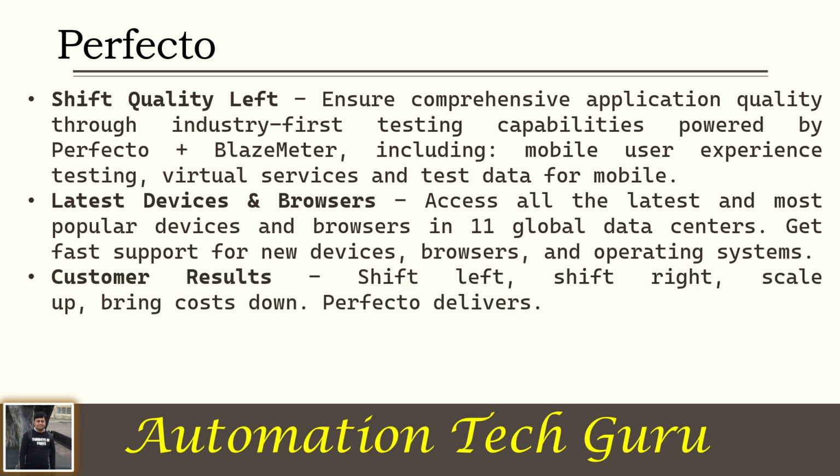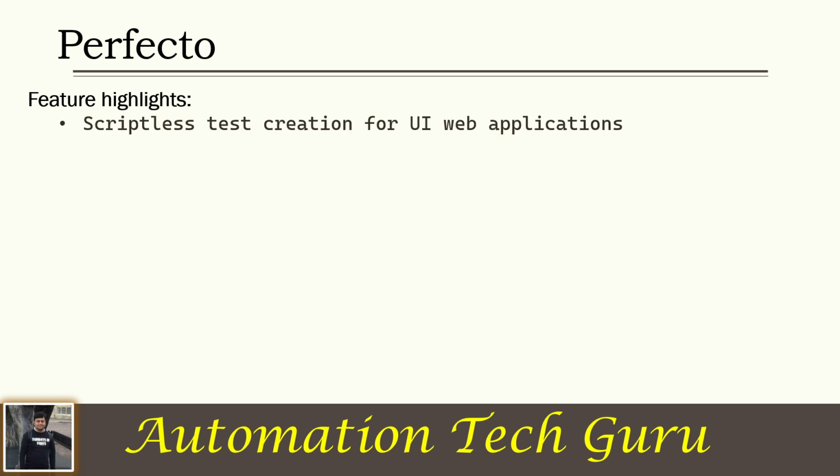Customer results: shift left, shift right, scale up, bring cost down. Perfecto delivers. So, what are the features of the Perfecto tool?